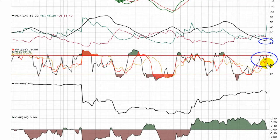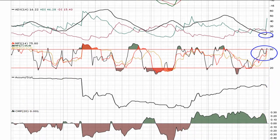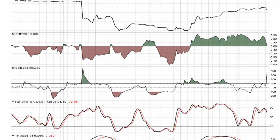MFIs, all three components over top of 50, showing people are paying higher prices for the stock. Now this is not uncommon to see the accumulation distribution turn down and the Chaikin money flow turn down on a day like that. Because of that long upper shadow, there was some selling pressure that went on when the stock spiked, and because it didn't close remotely close to the high of the day, you'll see that selling pressure reflected in the accumulation distribution and the Chaikin money flow. That's of course exactly what happened there.